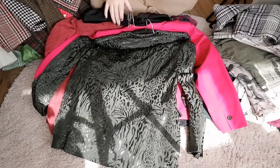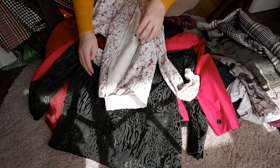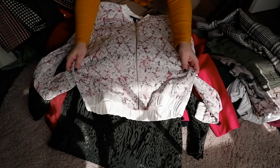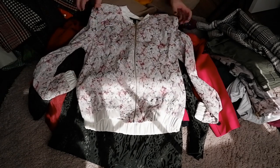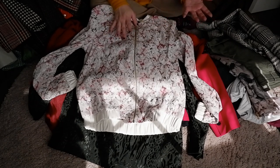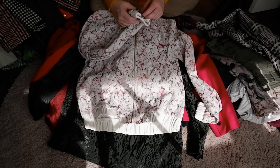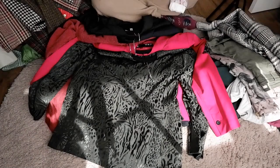So, I found two jackets and blazers that I'm definitely getting rid of. This Mango lace bomber jacket is going to go. This has been on the chopping block for a while. I'm not going to lie, I have been considering getting rid of this for some time now. It's like a paisley print base and then it has a baroque lace overlay, and then it has white faux fur trimming on the edges. And that's the reason why I'm getting rid of it, because it's quite tight and it gets really sweaty as well. So that's not great.